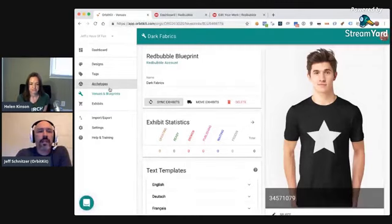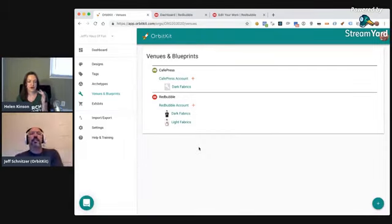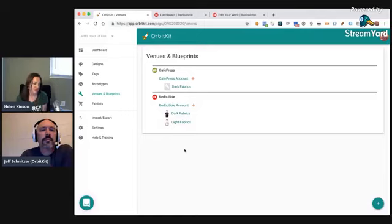You can have, as you can see right here, multiple blueprints. So if you needed 3 or 4 or 5 different blueprints to describe your designs, you can do that. Absolutely. The basic ones are dark background and light background, and then sometimes if you want to do something for light or dark, or for kids or something like that, those would be examples.